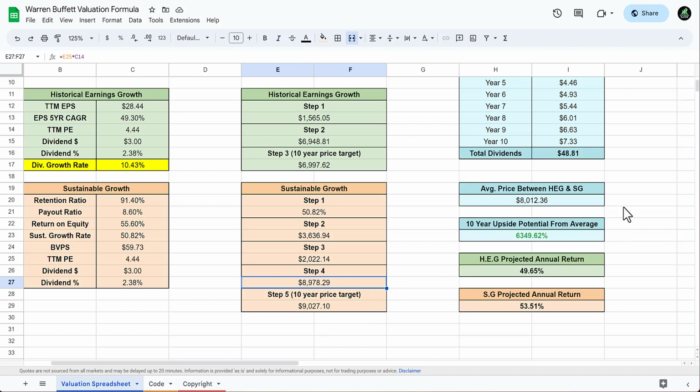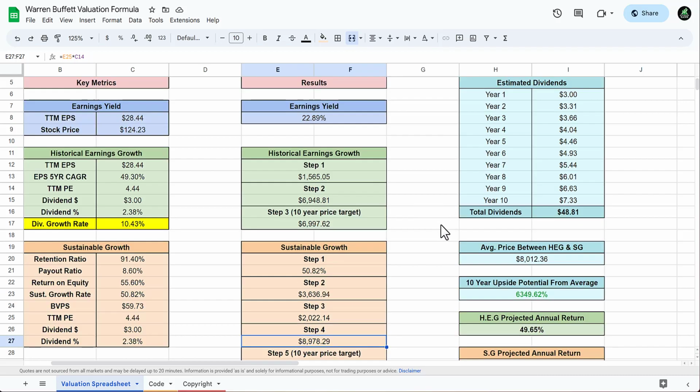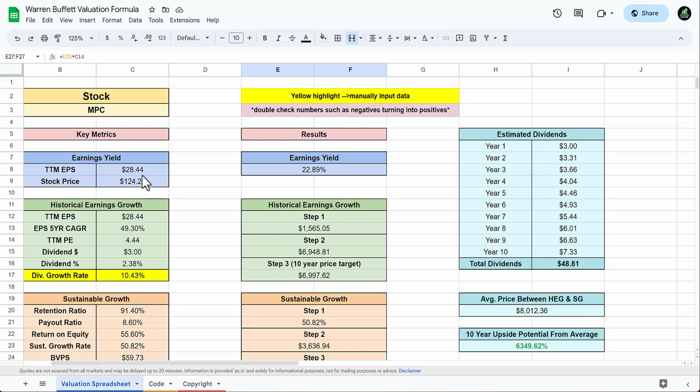And then step five is going to be collecting all these dividends and adding them to the price. You get a $9,000 price target, which is very, very high. Okay, this is a very high estimate. Sometimes you just kind of have to look at it and not be that bullish because the 10-year upside is 6,000%, 6,300% exactly. Average price between historical earnings growth rate and the sustainable growth is $8,000, which is very, very high compared to its current price of $124.